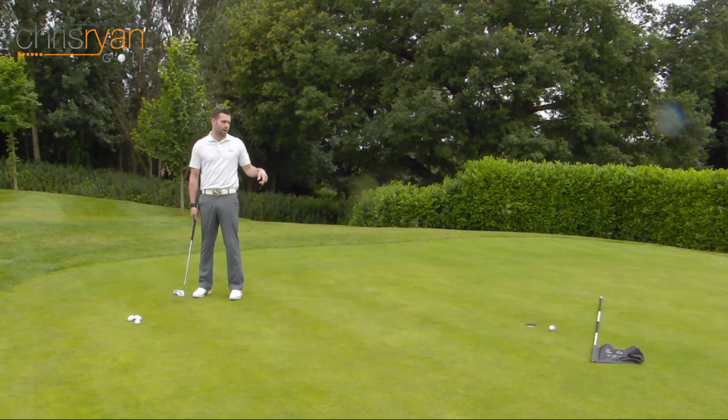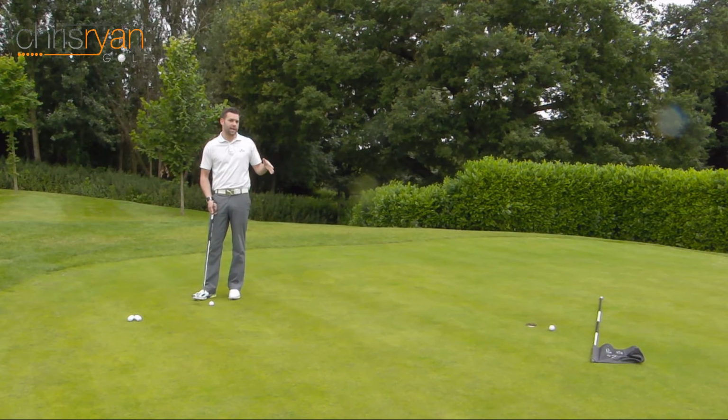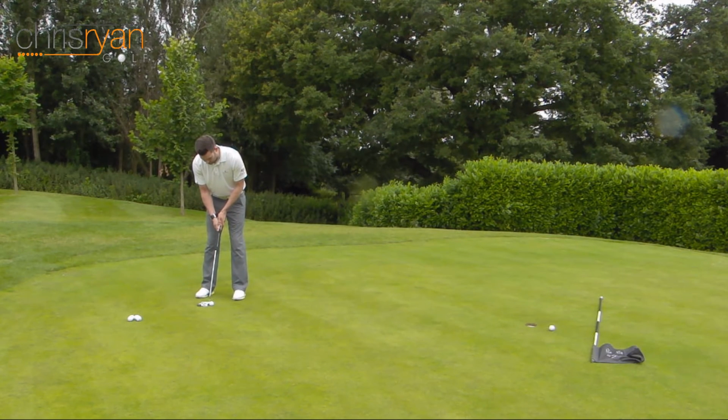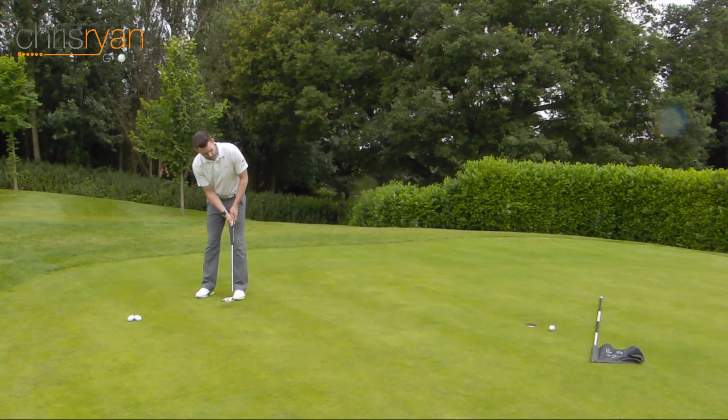Okay, and that was a good example. That had quite low speed, and you saw that ball only just caught the right edge, but because my pace was good, that actually fell into the hole. Had that got a lot more pace on it, that would have missed. So I'm going to do another one. Okay, and that one's in well.